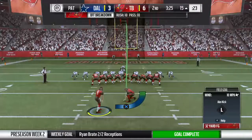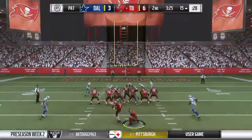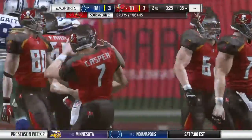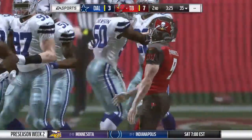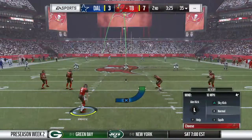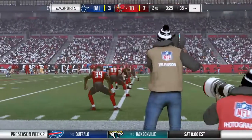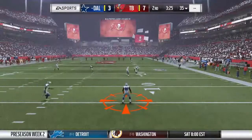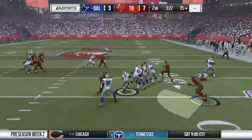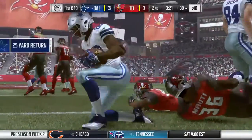Now the try here for the point after. And this is up and good to make it 7-3. A 10-play drive that time. And it's all finished off with a touchdown by Tampa Bay. The Bucs ready for the kickoff. And here we go. It's in the air. This one fielded at the 5. And a nice return sets him up pretty good here at the 30-yard line.